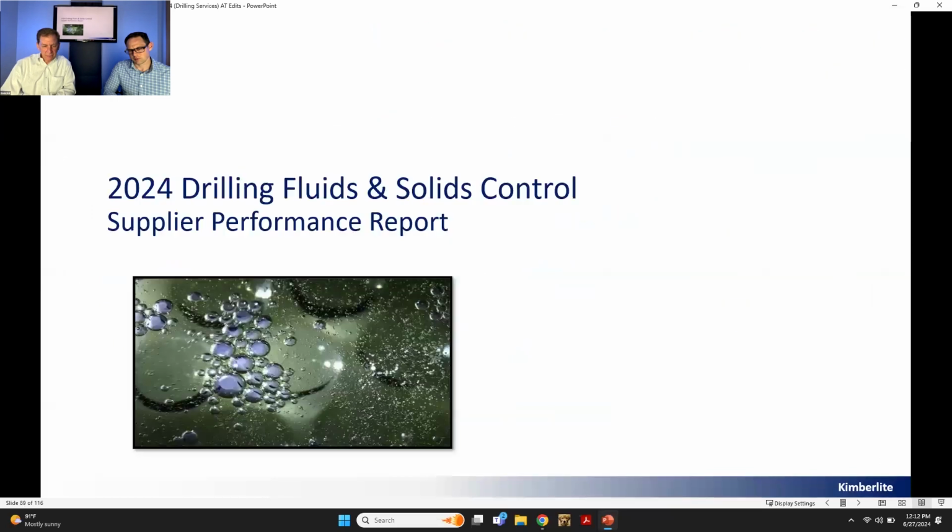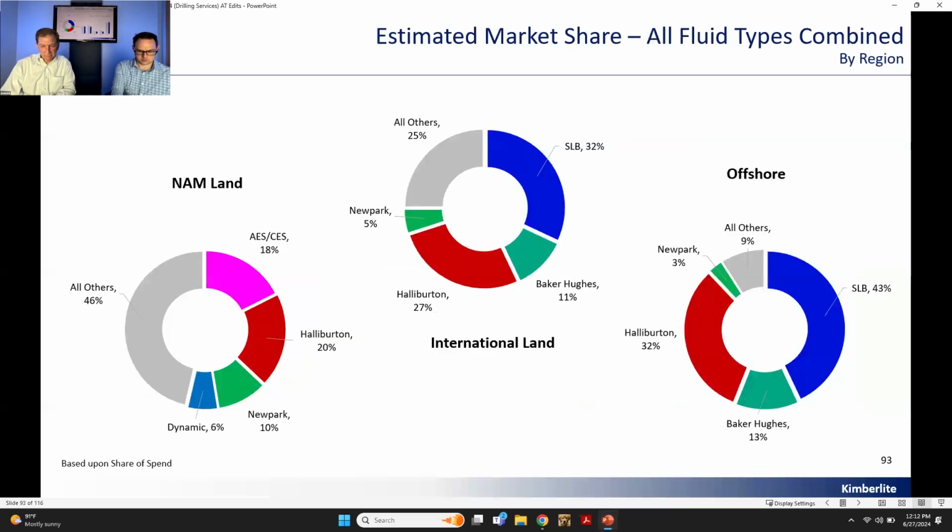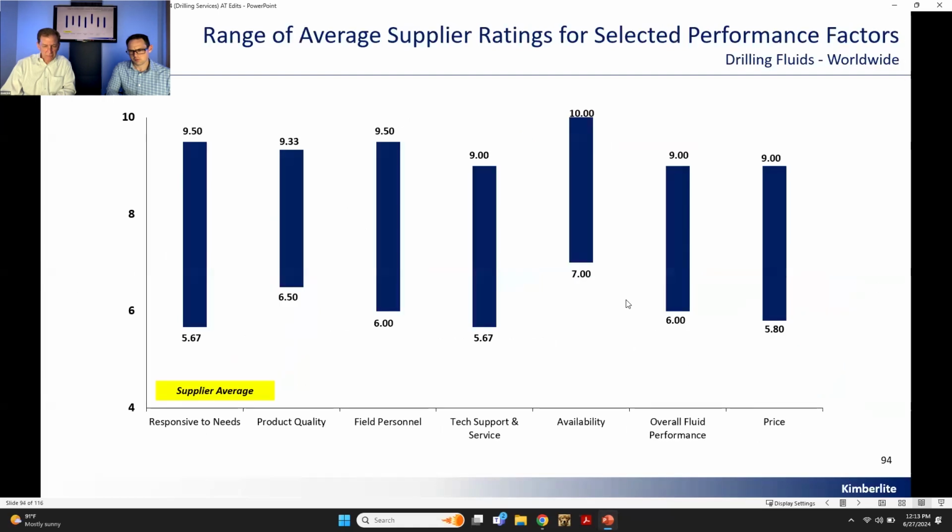If we wrap it up with drilling fluids and solids control really quick, what we find is that by region in North America land, you've got Halliburton, the market share leader, but AES Drilling Fluids, part of the CS family, are really giving Halliburton a run for the money in North America land. And Newpark continues to kind of carve out their space. Internationally, though, you find that MI Swaco is edging out Halliburton and Baroid and similar in the offshore market for market share leadership. Quite a bit of variance in performance.